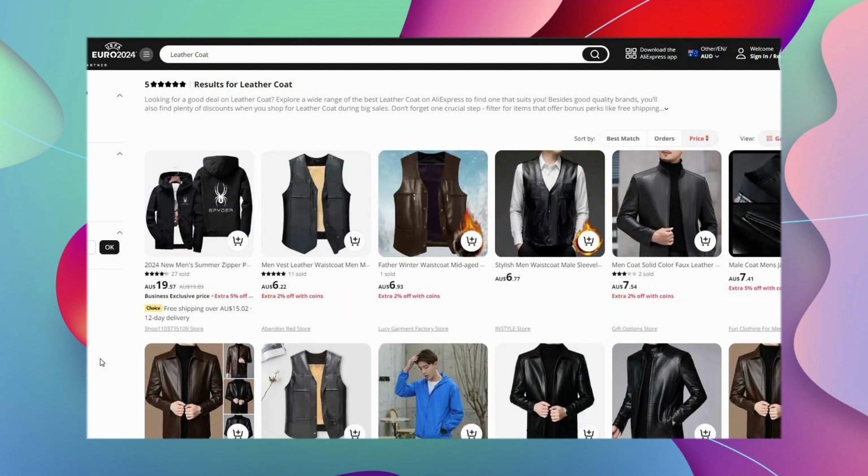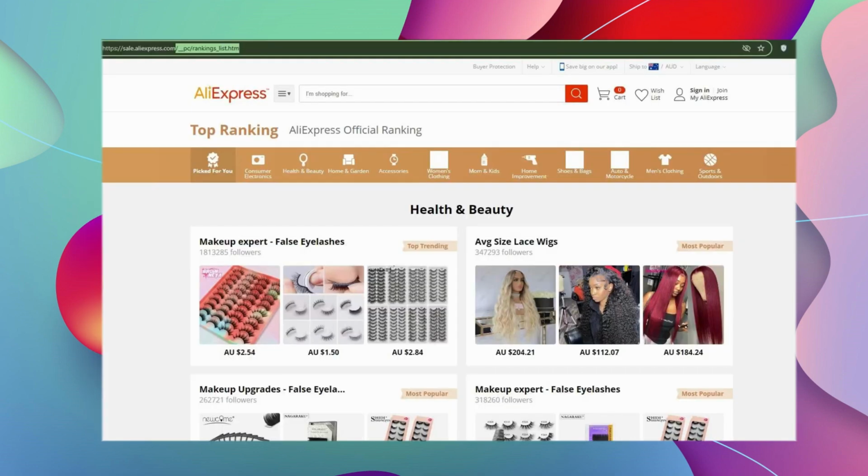Another way with which you can check the best selling products on AliExpress is by going to a website. The URL of the website is sales.aliexpress.com/_pc/ranking/list.htm. So just type this in your browser and click enter, and now you will be redirected to this page. Now in here go into any product you like, and here it will show you the top rankings in that category. And there you go.